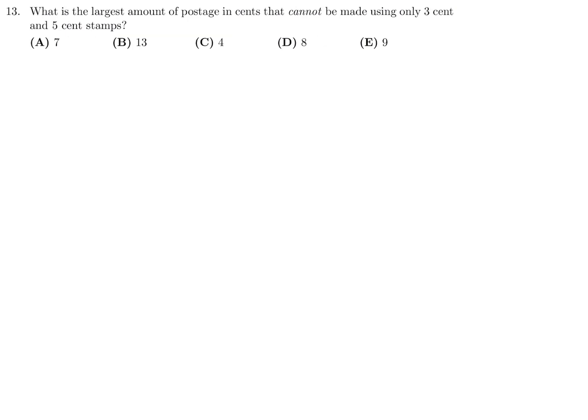What is the largest amount of postage in cents that cannot be made using only 3-cent and 5-cent stamps? Well, let's go through these. 7. Can you make a 7-cent combination with 3-cent and 5-cent stamps? And the answer is no. So this is a candidate for the correct answer. 13. Yes, you can have two 5-cent stamps and a 3-cent stamp. That would be 13. So this can be made, so that's not going to be one of the answers. 4, you can't make a 4-cent combination with 3 and 5, right? So this is a candidate for the correct answer.